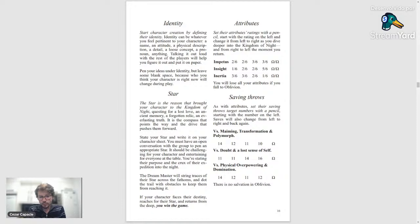The Dream Master will string traces of their star across the fathoms and dot the trail with obstacles to keep them from reaching it. Okay, so you have like a MacGuffin, something at the end of your journey that you were expecting to achieve, and it's the job of the Dream Master, as any good storyteller also does, to put obstacles in the middle, right? If your character faces their destiny, reaches for their star, and returns from the deep, you win the game.